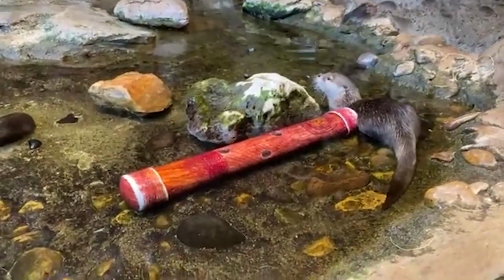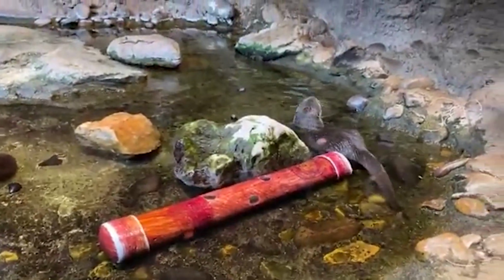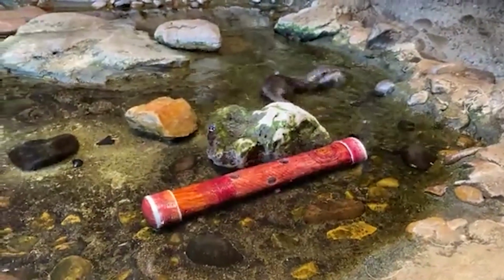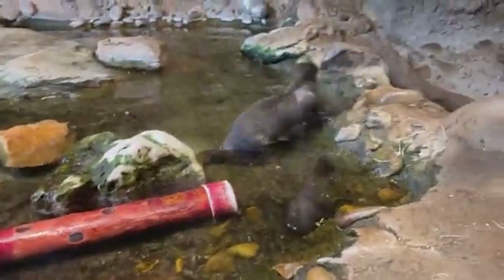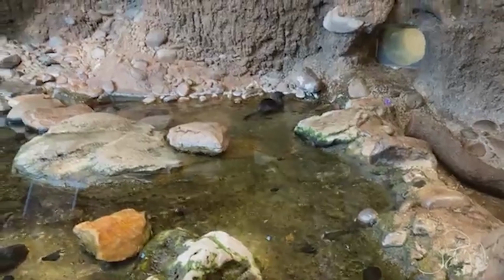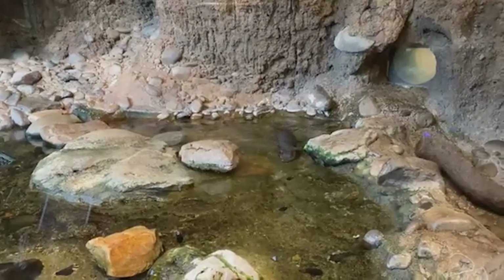For us, they are a breeding pair, so we are hoping to have some offspring in the future. Their gestation period is about 68 to 72 days. They have about 1 to 6 pups in a litter with an average of 2 to 4 pups. Otters are an incredibly social species, and their groups are made up of one monogamous breeding pair.